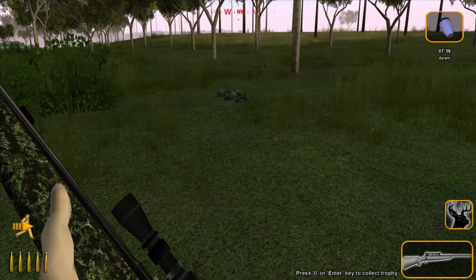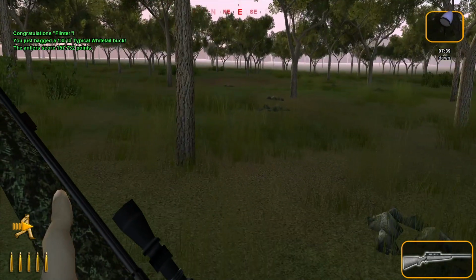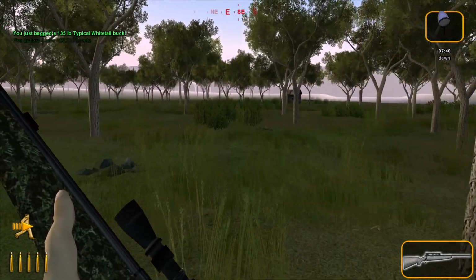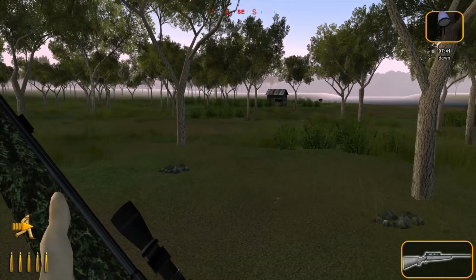Like I said, he's got good tine length. I mean, 157 is not too bad. I think our 6-point was like 140 something. 157 might be our best so far, though. I can't remember how big the other one we got was.